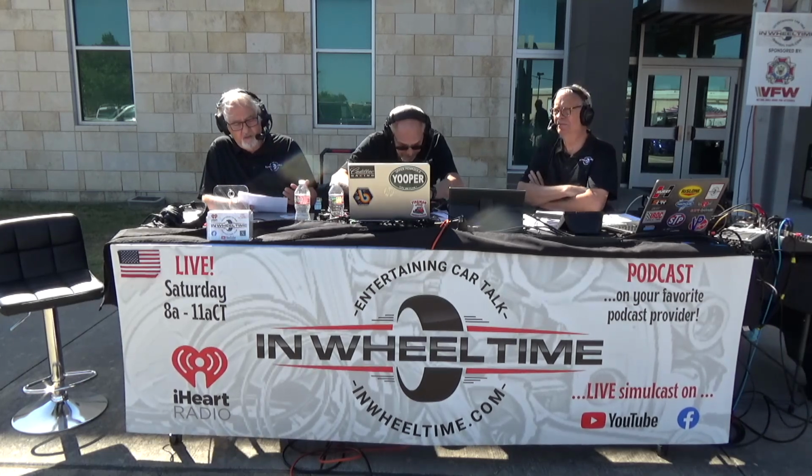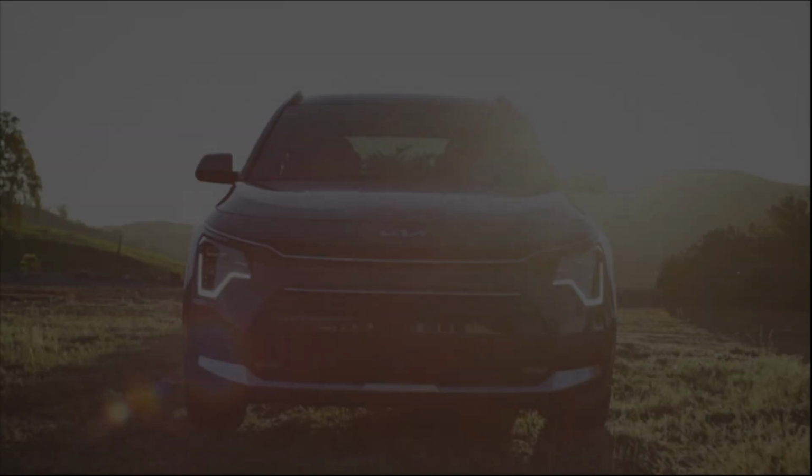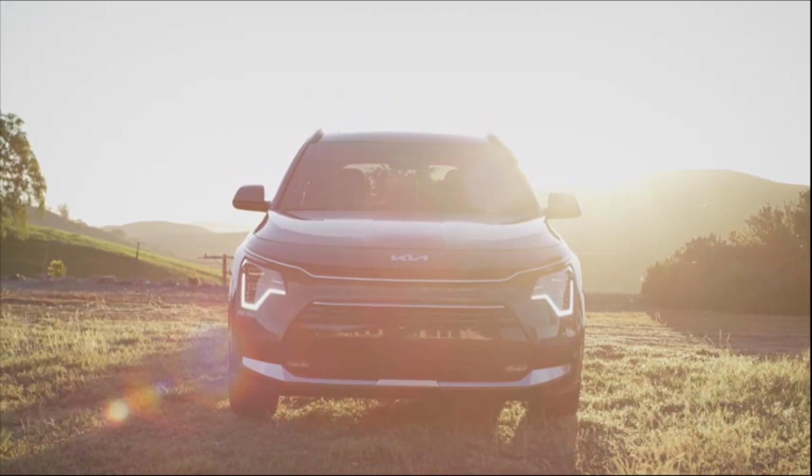Nero. Yeah. And in fact, this is the second generation, because this generation was introduced in 2023, so this is kind of a carryover. We're going to do a little tweaking on it. It comes in 5 available trim levels: an LX, an EX, Touring, SX, and SX Touring. We happen to have the SX Touring, so we're sitting at the top of the line.